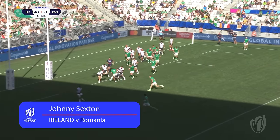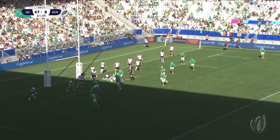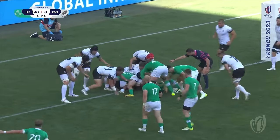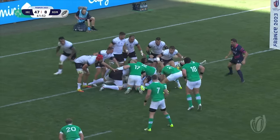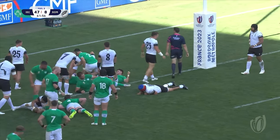Now they move it. Sexton, Aki, not quite. Murray, round the corner comes Ian Henderson. Driving and powering. No hands! White lost. Four Irishmen off to the left. Romania defending narrowly. McCarthy takes it in tight instead. Murray, Sexton, try Ireland.